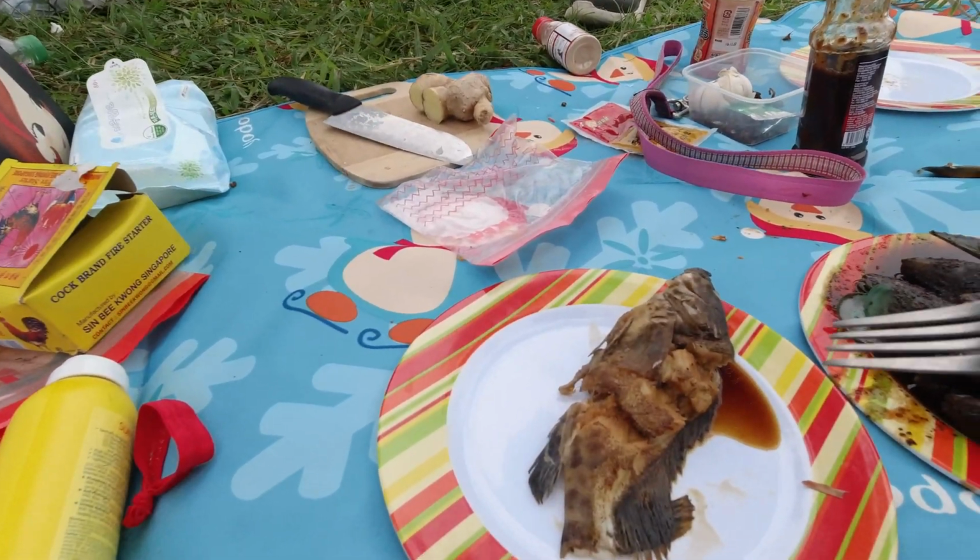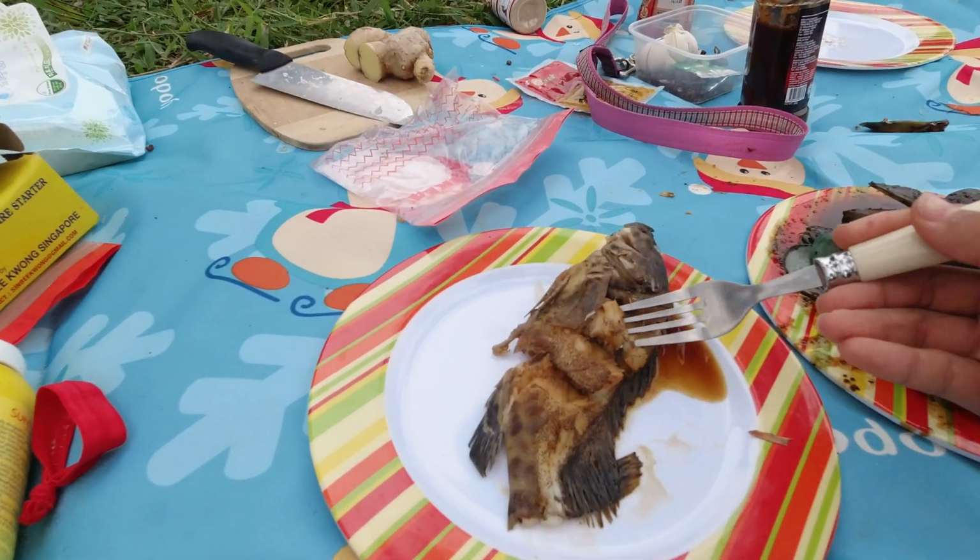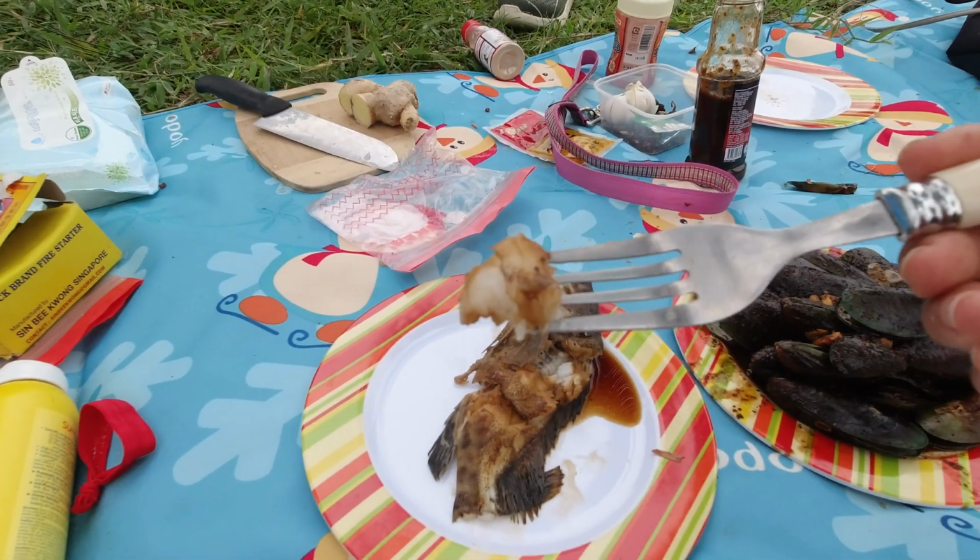Okay guys, so we are going to taste test the grouper. Take a chunk. Look at this. Oh man, that's hot. But it's really tender. It's really good. It was just caught out there a couple hours ago. Now it's really tender, really nice. I think it's really good for outdoor catch and cook. It's just a little bit plain, but you gotta eat what you can, see?